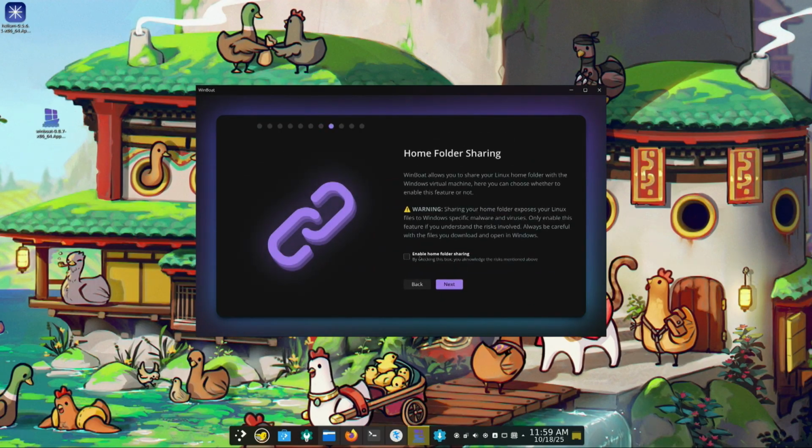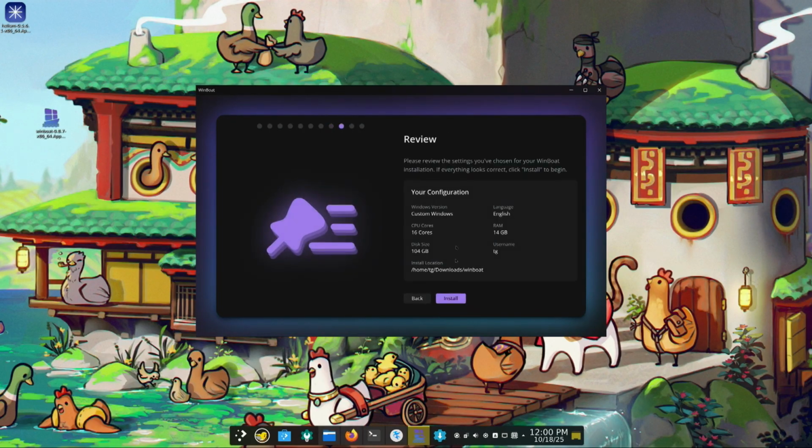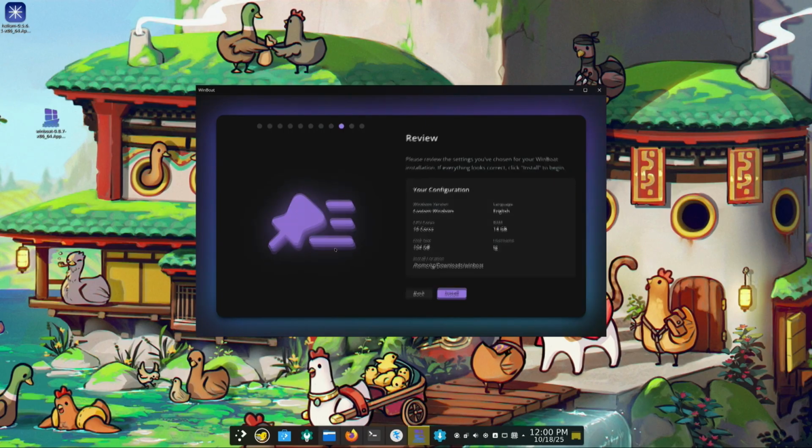And you definitely want to enable this home folder. When you do this, you'll have access to your Linux home folder, which makes it really easy to share files with the VM. That is a nice feature, by the way. And then this just gives you an overview of what you just did. So I'm just going to hit install.